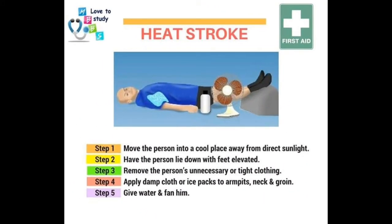First aid skill for heat stroke. Step 1. Move the person into a cool place away from direct sunlight. Step 2. Have the person lie down with feet elevated. Step 3. Remove the person's unnecessary or tight clothing. Step 4. Apply damp cloth or ice packs to armpits, neck and groin. Step 5. Give water and fan him.